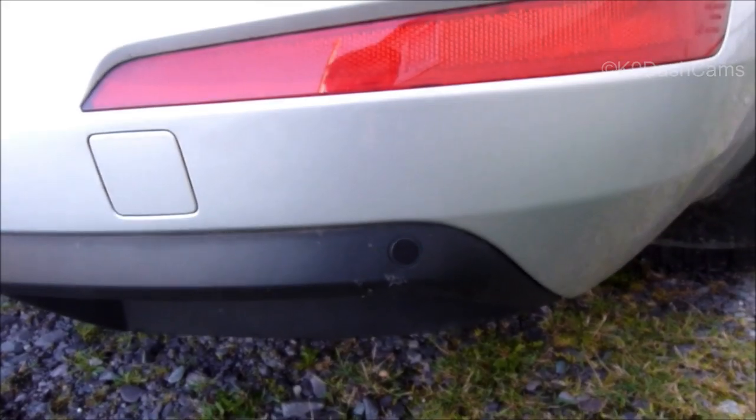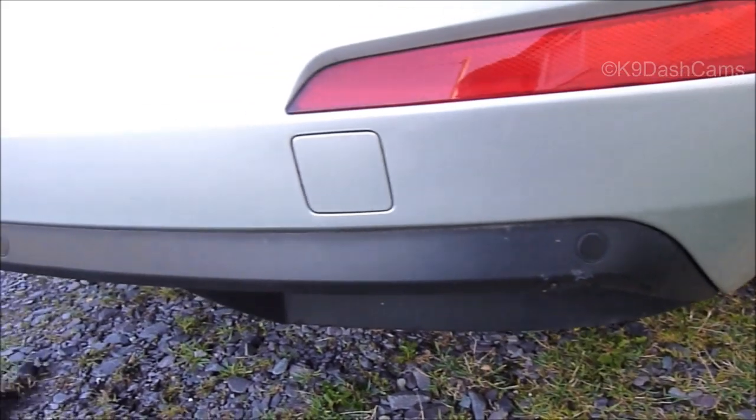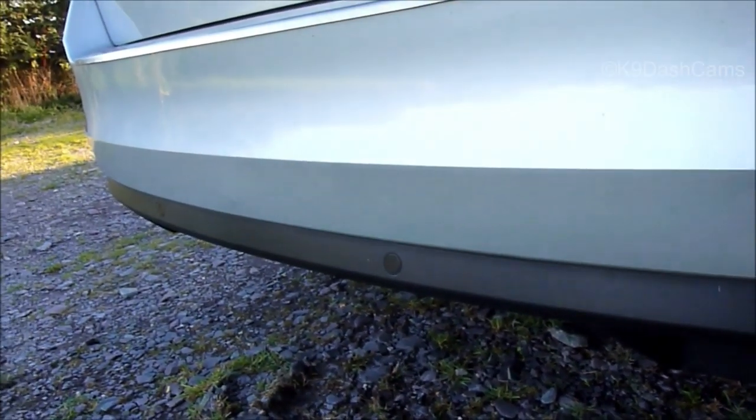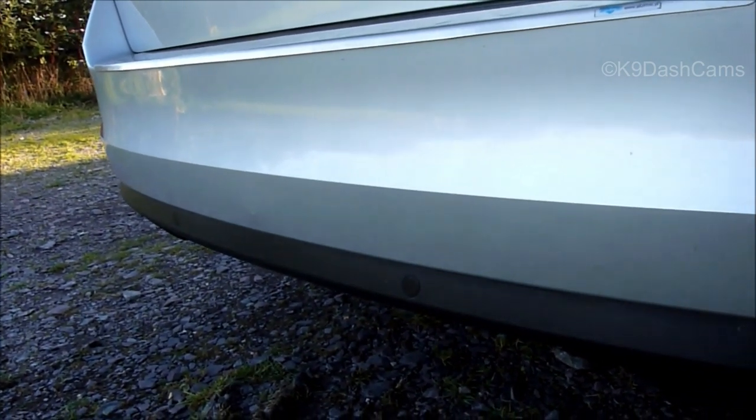As previously said, this is the SEL spec. Anything above the SE gets rear parking sensors, which are very useful in a car this size. Even though it's a small car, I was used to a hatchback.